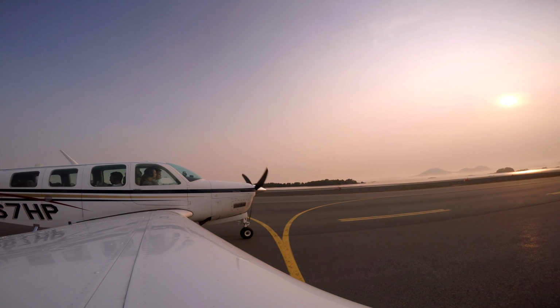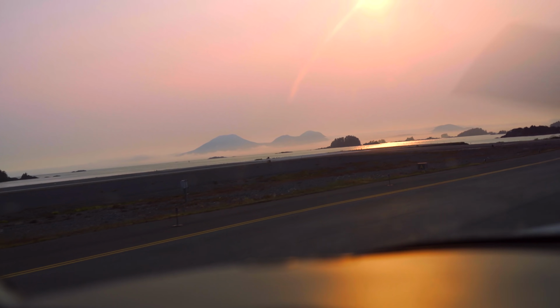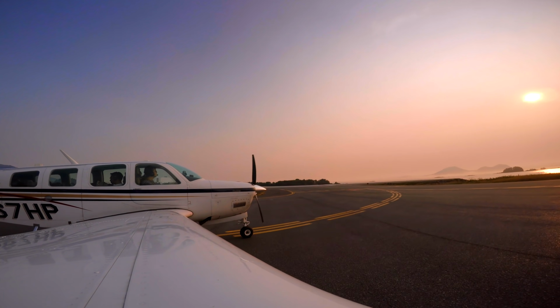Controls are free and correct, instruments are good, everything is in green. Gas, we have fuel, we're on the fullest tank. Two, attitude and autopilot is that, I think. Let's go to Ketchikan.